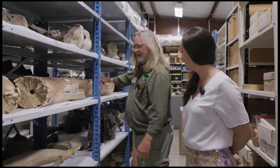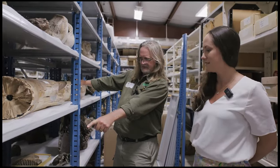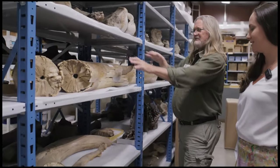And then this was the second one. We brought them both up to you. There's the second. I think that's the second piece, and this must be the first piece.